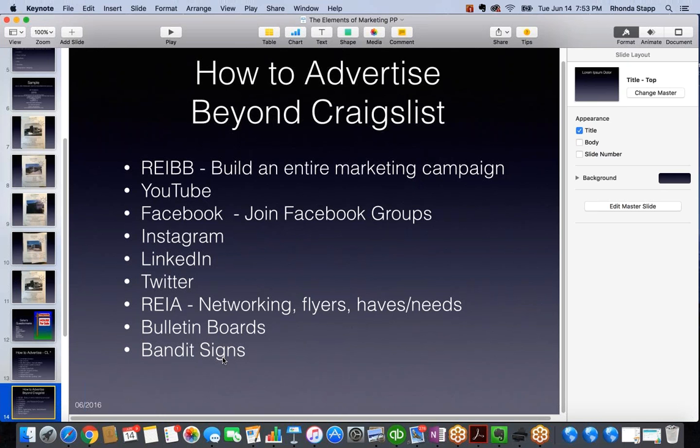I use REI Black Book to market all the time. I build my flyers on that and take them to RIA and everything. So if you've got it, it's really a good tool. It's not the only tool out there. It's just a really good one, though.